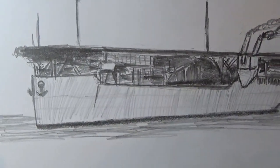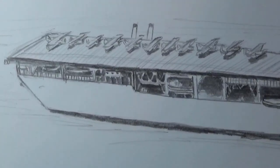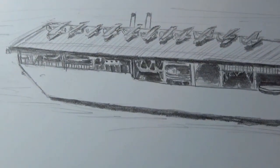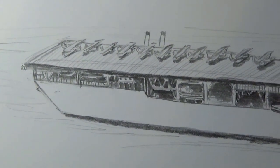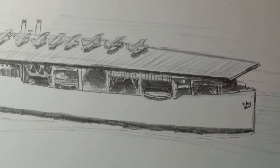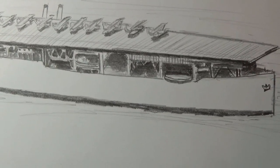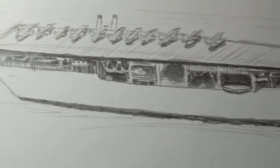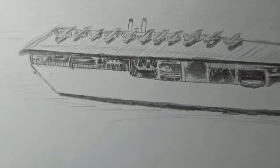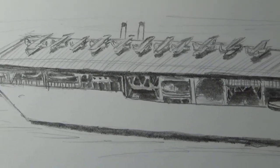So I done a side view right here, and then bam, I done another view right here so you can see the old biplanes on it. He was able to carry 36 of them, so it was converted, and it actually saw action in World War II, but it was really badly damaged in February 1942, and our forces had to scuttle the ship because it had so much damage to it. But yeah, it was able to carry 36 of these old biplanes.